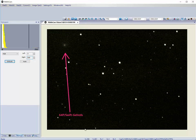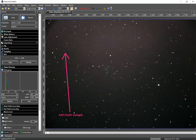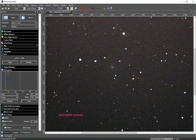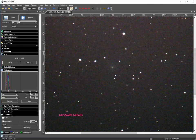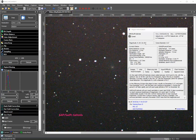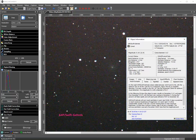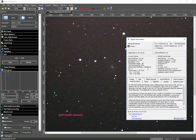Yeah, that's got to be the comet right up there, folks. Too bad both scopes are not aimed at the same target, but yeah, that is the comet right there. That little fuzz. Supposedly, what's the magnitude on this comet? Magnitude 9.19. So the coma diameter is 190,000 kilometers.